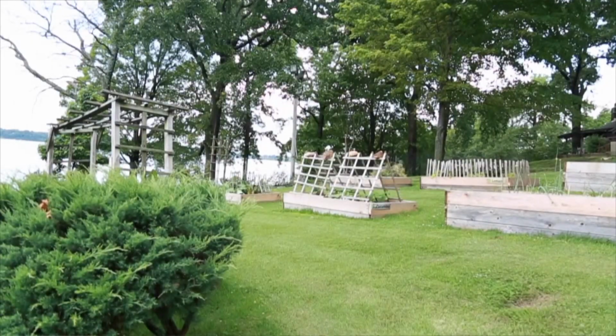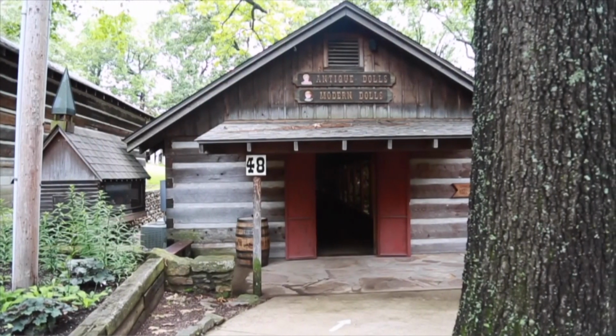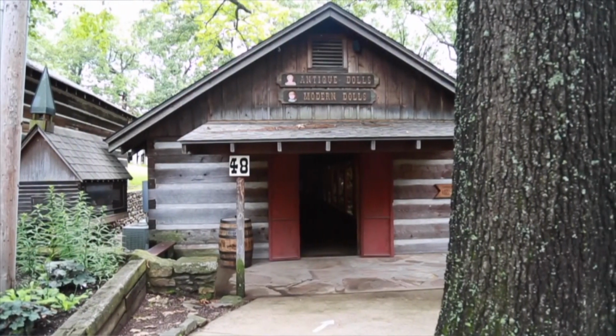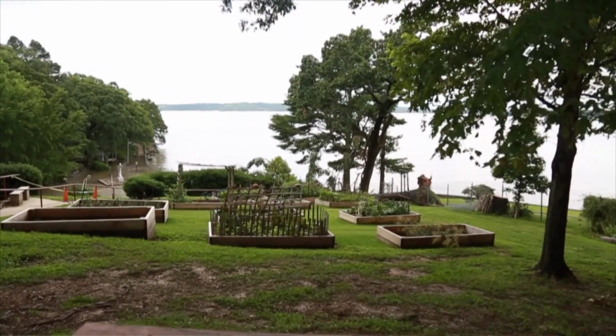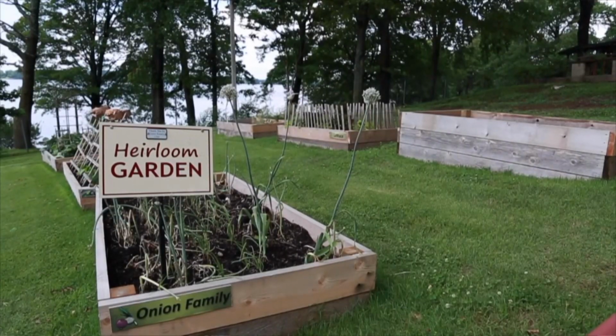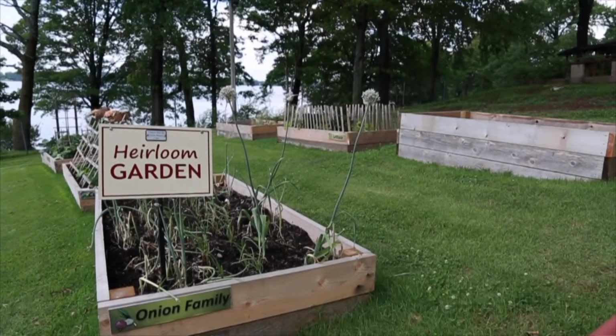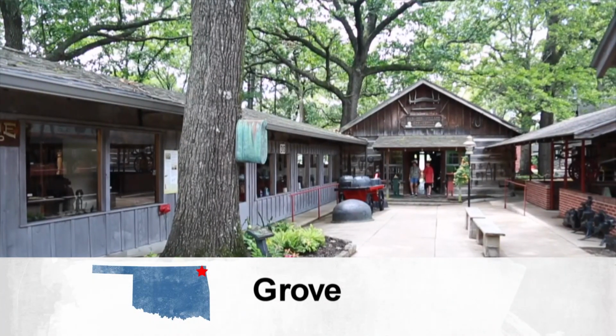People should drive out here for the view alone, for just sitting down on a bench and looking out on the lake in this peaceful setting filled with log cabins, and being able to walk through at your own leisure and enjoy an afternoon or a morning. There's something here for just about everyone. There's just not a feeling like it, I don't think, anywhere.